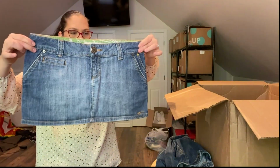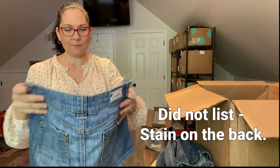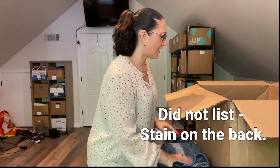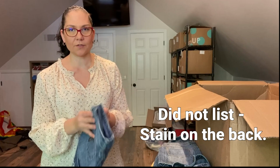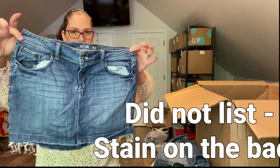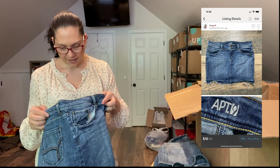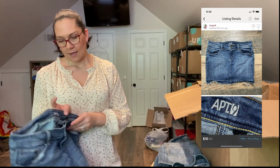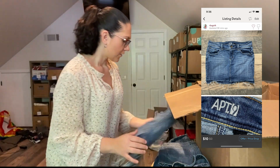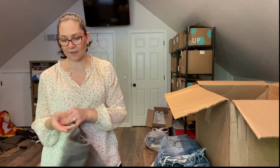This is O'Neill, and it's a skirt. This is definitely old. But actually, O'Neill has done surprisingly well for me, even older stuff, so that might be okay. Apartment 9. So this is definitely something I would just donate back ordinarily, but it looks like it's in good shape. Size 8. So I'll list this stuff for at least 90 days. I can't promise you I'm going to keep it around longer than that if it doesn't sell, but I will give it a try.